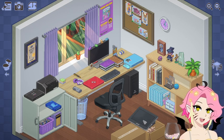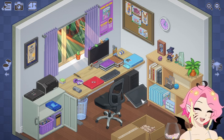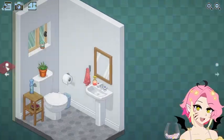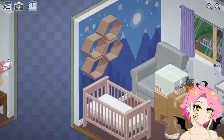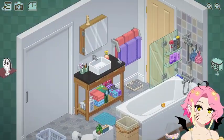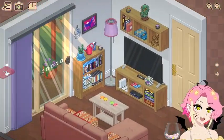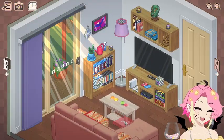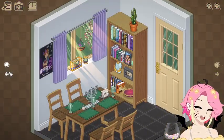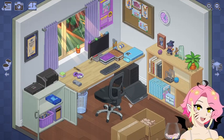Diploma! Oh. Where am I gonna place this? Where am I gonna place this laptop? Where can I place this laptop, actually? There? Let's go in there for now, I guess.